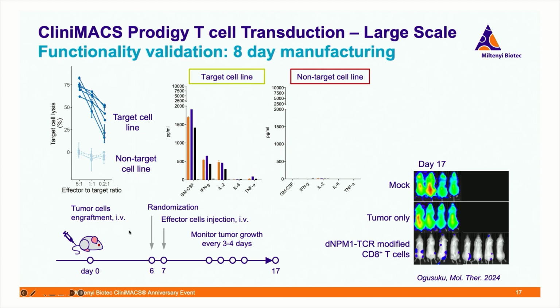In vivo, they are able to control the tumor, which shows that they are fit for purpose and they indeed have the therapeutic potential we were looking for. As we speak right now, the clinical trial is being started. I think the first patient is about to be injected, if not already.